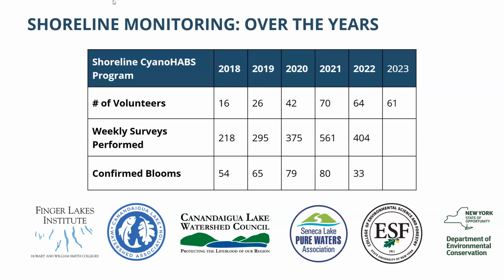They'll give us our blue-green chlorophyll content. They can also do toxin testing on our samples. So it really helps us build that robust data set that we're looking for to contribute towards that long-term tracking.